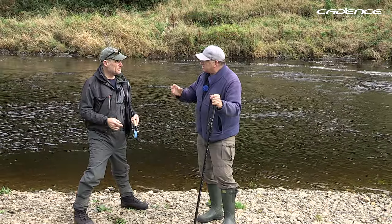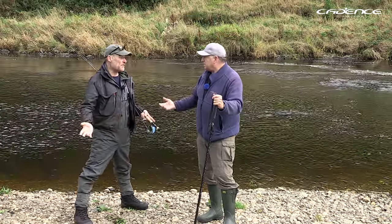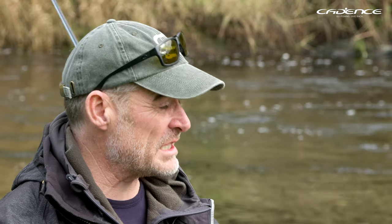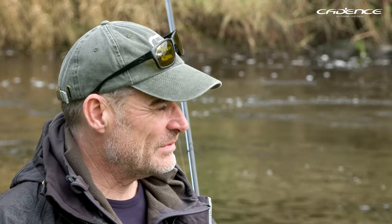Okay, so the size of the fish is going to make a difference? Size of fish will always make a difference. So, you know, there's rods, we've got 7 weights and 8 weights and 6 weights. Okay. And we've got 3 weights and 2 weights and 4 weights. All right. So that's kind of for the layman's point of view, Stevie.